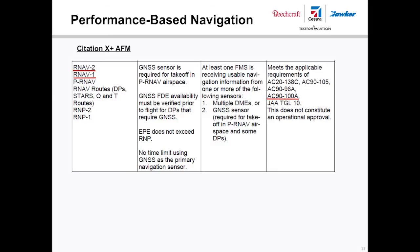For example, on the Citation 10 Plus, a recently certified Citation model, we've included RNAV2 and RNAV1 as available navigation specifications. Individual operators will still have to obtain whatever letters of authorization or LOAs are required to conduct those types of procedures, if that's required by their local authority. But we call it out as a capability that the airplane has, and we've tested it for that. We base that, in this case, upon Advisory Circular 90-100A. That's an FAA advisory circular pertaining to certification, and those two navigation specifications are defined there.